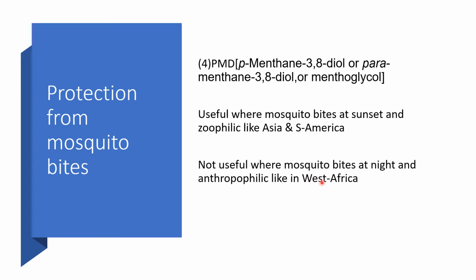So West Africans using these to control mosquitoes will have no more job to do, because the mosquitoes will be hiding in the house, and at night they are interested in biting human beings. They will not go out to bite animals on the field.